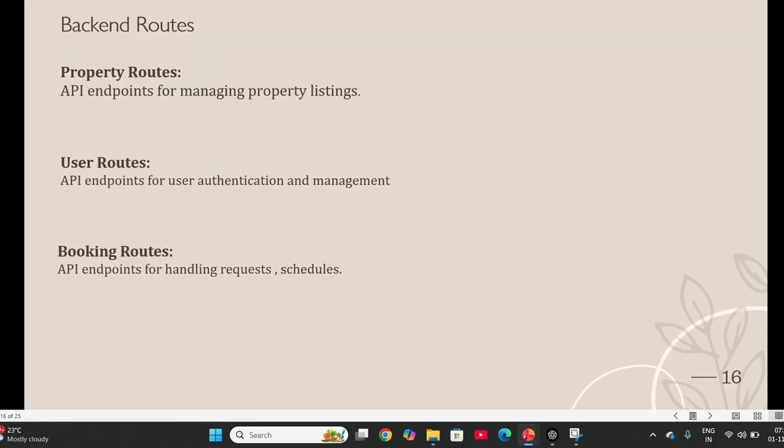Backend consists of property routes, user routes, and booking routes. Property routes are API endpoints for managing the property listings. User routes are API endpoints for user authentication and management. Booking routes are API endpoints for handling requests and schedules.